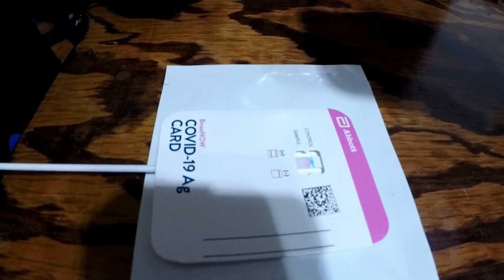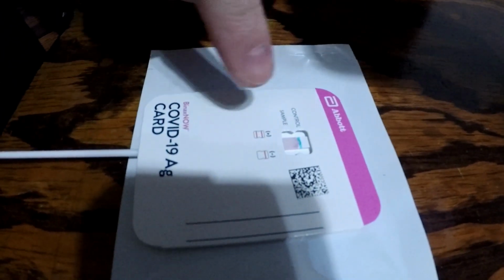Yeah, I don't know why I kept getting disconnected. I'm sure they haven't gotten all the bugs out of it quite yet. But it does work. It's actually, you can see the liquid kind of soaking up on the test there.